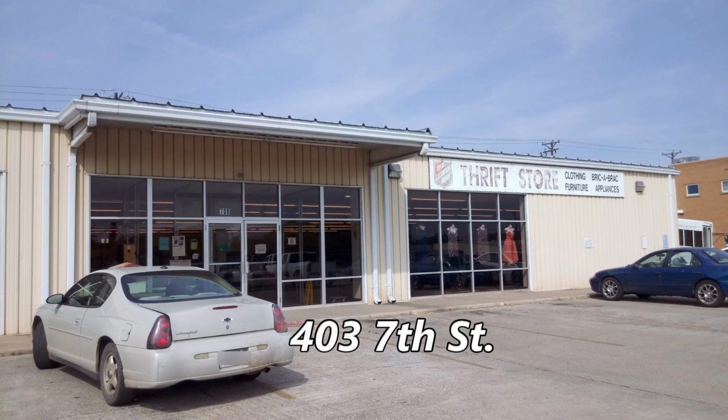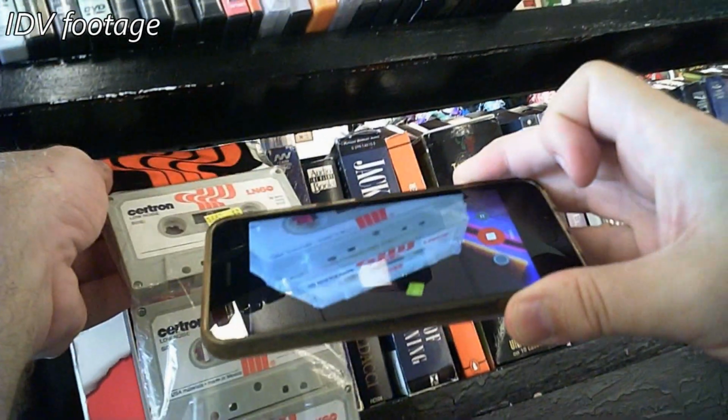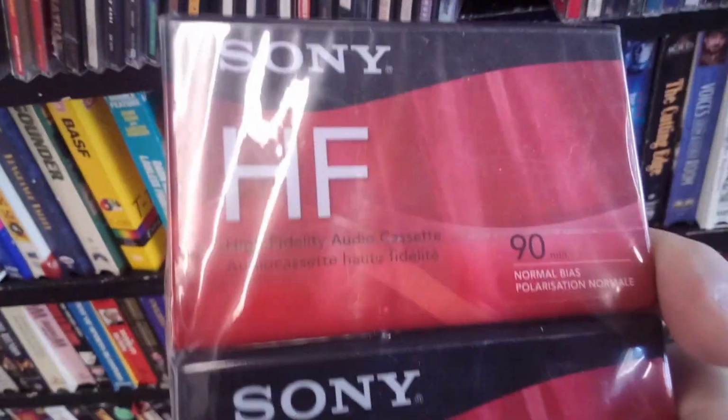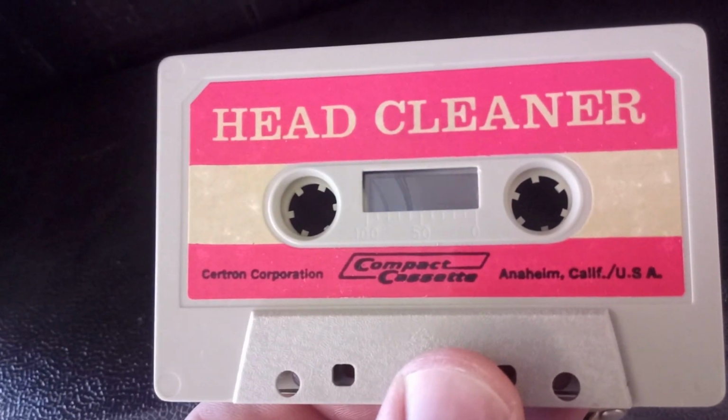Next up, Salvation Army Thrift Store at 403 7th Street. First stop was the media rack, where I found this 3-pack of Sertron cassette tapes. I've never heard of this brand, but I'm a sucker for sealed cassettes. I also found a 2-pack of Sony blank tapes. Score! You never know how dirty a used head cleaning cassette is, so I passed on this one.